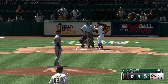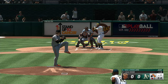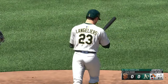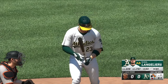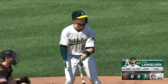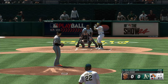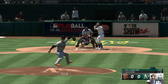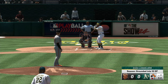Two on, one out, and now a chance for Shea Langeliers. He's done a great job making contact recently. Can make it a five-game hitting streak with a knock in this one. The last thing he wants is to hit the ball on the ground, but I wouldn't expect many pitches up in the zone. They'll be pitching for a double play in this spot. Two on, one out. Pitch is in the dirt, and it's 1-1.